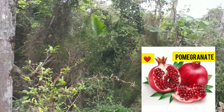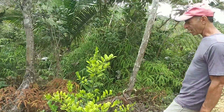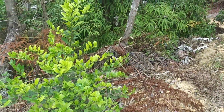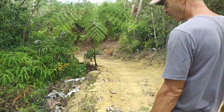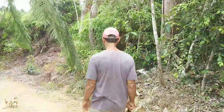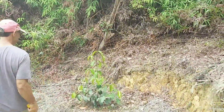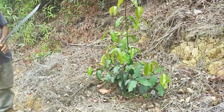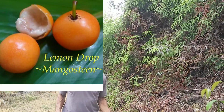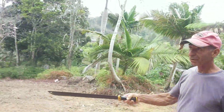Like I say, everything's just starting to sprout. And this is some kind of local lime the guy sold us. I don't know what it looks like exactly, but we haven't had fruit yet on it. But he claims this is their favorite lime they use in drinks. The Garcinia intermedia, the common name is lemon drop tree. We planted that last year, and it's starting to sprout good now. We got another one over here.